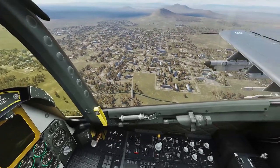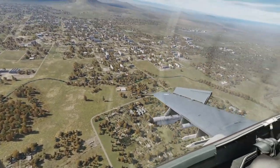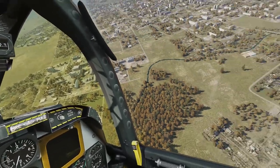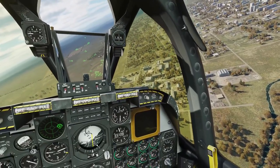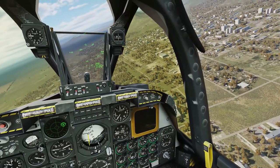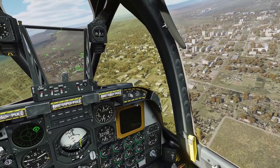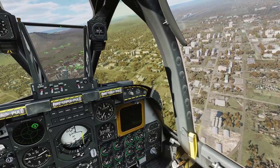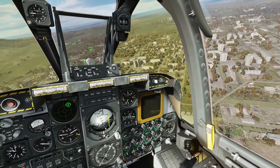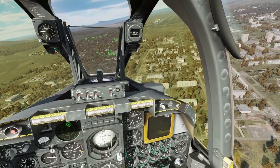Four downwind. Okay, two's clear of active. I have a loss of hydraulics, so my steering isn't working. Okay. Lead turning base. Forward turning base.